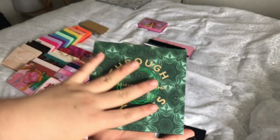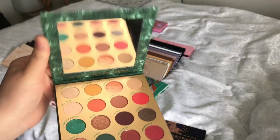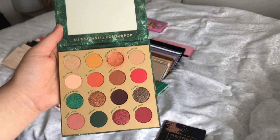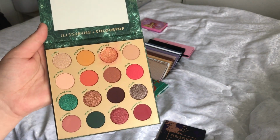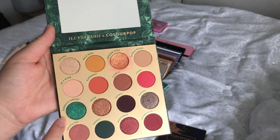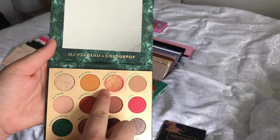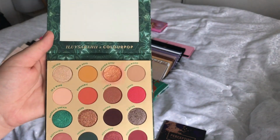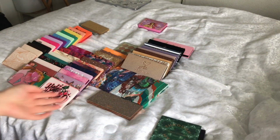This palette is probably one of my favorite ColourPop palettes ever. It's just everything I want. It's just so pretty. When I look at it, I'm like, I want to make 100 looks with these. It's neutral, but it has some pop of color. These green tones. Oh my god, this Emerald Dream is literally a dream. It's so pretty. This one got messed up. It shattered and I had to repress it. That's why it's all messy. But it's a really pretty color. But yeah, I love this. It's probably one of my favorite ColourPop palettes.